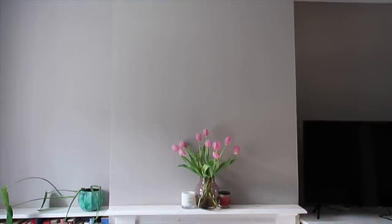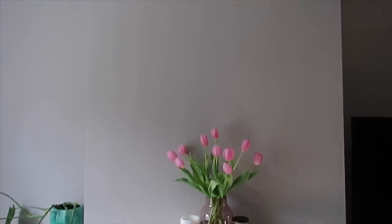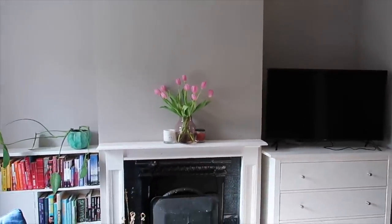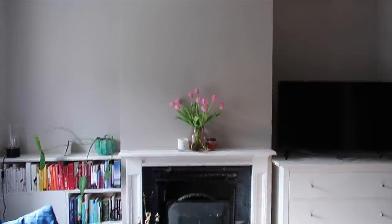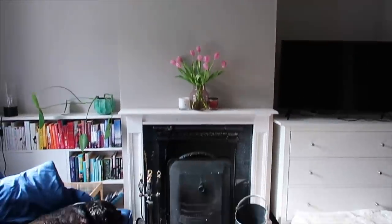You might be asking, why aren't you going to put the TV on the chimney breast? Well, because this is a real fire, and we've heard that you can't really drill TVs into a real chimney breast because it will overheat and the TV might die. So yeah, it's going to be asymmetric, which is fine. I would prefer for it to go there, but it's fine. We can't do that, and I want to keep the real fire.